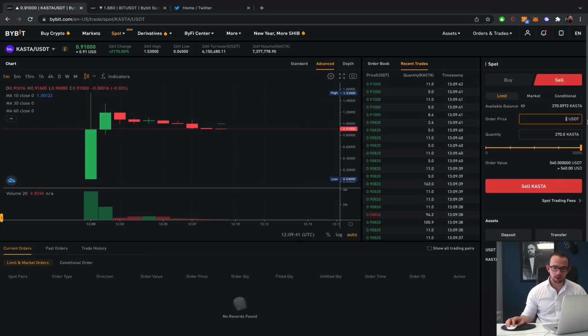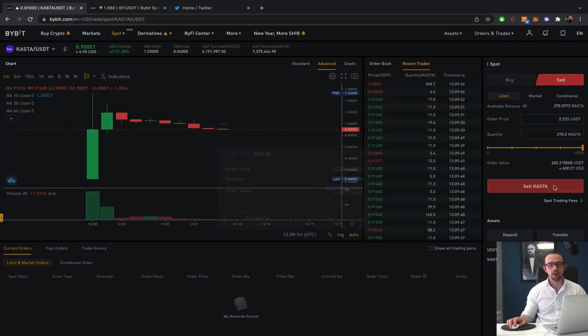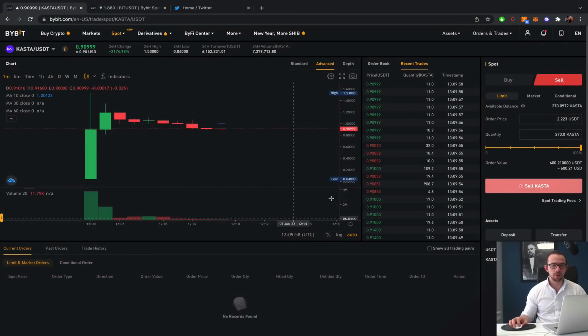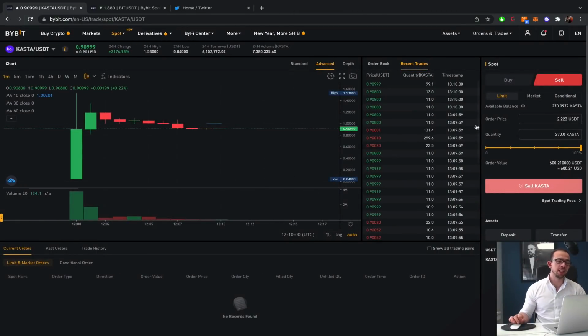I would probably pull in my limit order anyway. So I'll probably pull it at 222.3. So then I get $600 back and I'm break even. I'm just going to put that because I don't mind if it's going to moon at a later stage. I just want to get my initial back, learn my lessons from this launch.